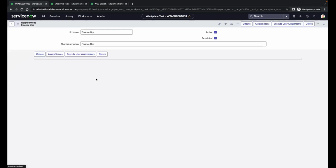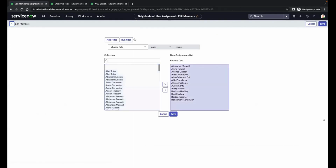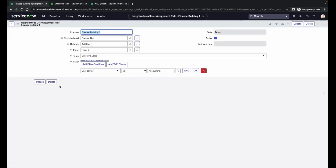The same way that I do this with spaces, I can also bulk assign employees. Like the spaces, I can do it manually. So I can open it up here and say that one by one, an employee should be assigned to this space, by clicking and then moving them onto it. Or I can go and use certain rules to bulk assign them. So it's going to create the same task and move those employees and say they're assigned to this specific neighborhood, which is restricted. So as they're in here, they'll be able to make a reservation in this neighborhood.